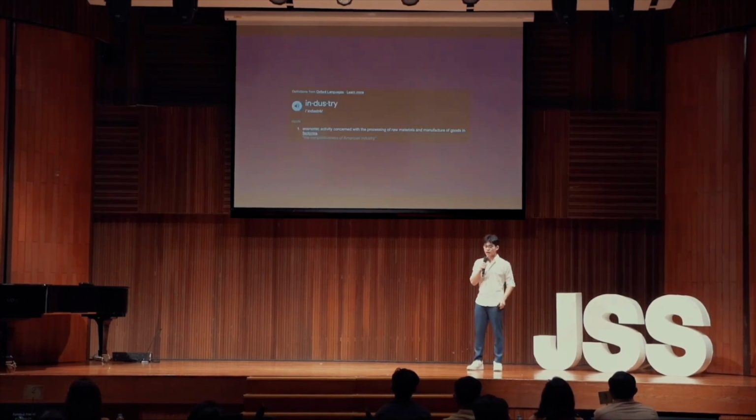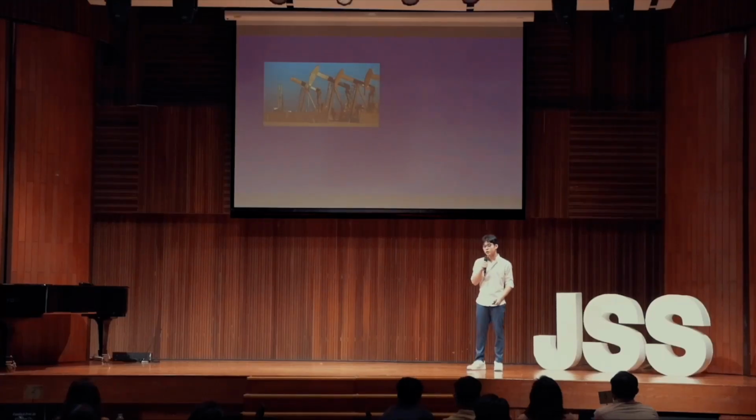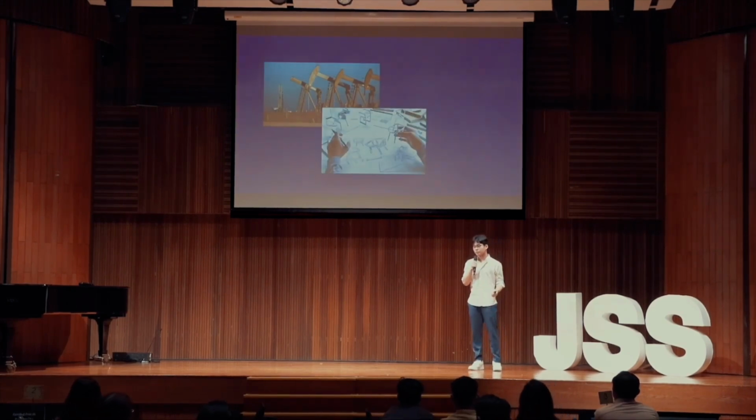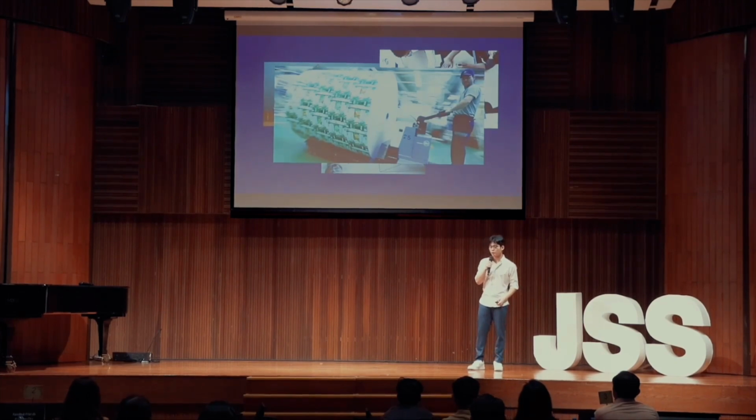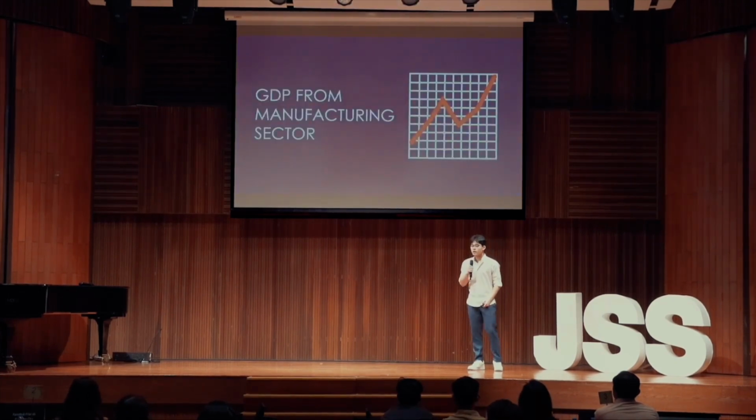Oxford defines industry as economic activity concerned with the processing of raw materials and the manufacturing of goods in factories. So this includes fossil fuel extraction, furniture production, fashion apparel, and manufacturing, just to name a few. Over the past couple of years, Indonesia has seen an upwards trend in GDP generated by its manufacturing sector.